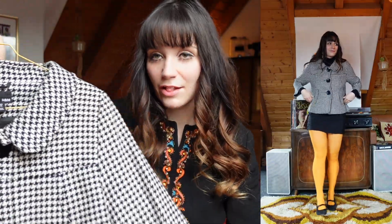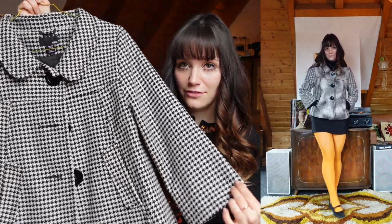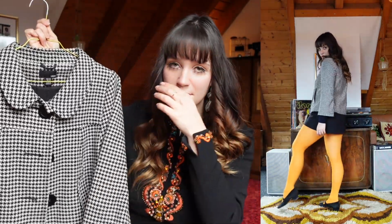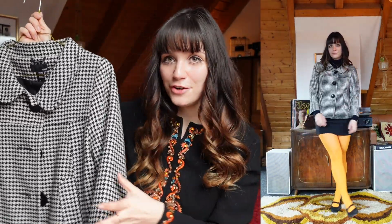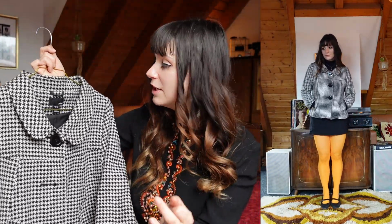Moving on with this dreamy little jacket. I love the little Peter Pan style collar. This is an H&M jacket that my mom got, so it's not vintage. It's probably from the late 90s or early 2000s, which might be considered vintage now, but it's definitely not from the 60s. However, it has that dreamy 60s look.